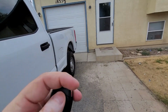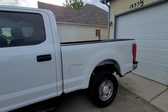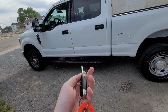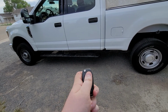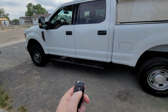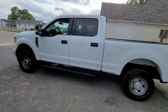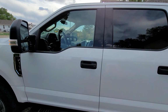So like I said, XLT edition. But oddly enough, it does have remote start. Key fob with the switchblade. Kind of cool, but let's see if I can get this one-handed. I can. You double-click lock. Normally it starts a little easier than that. It kind of had a bit of a stutter, but there you go.